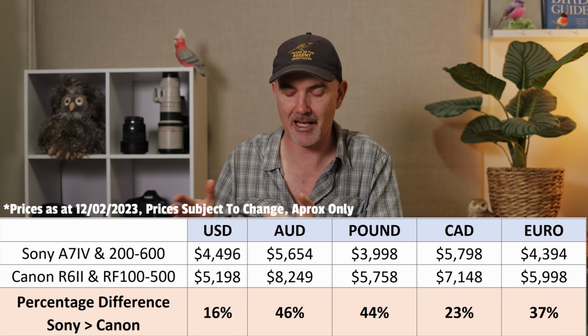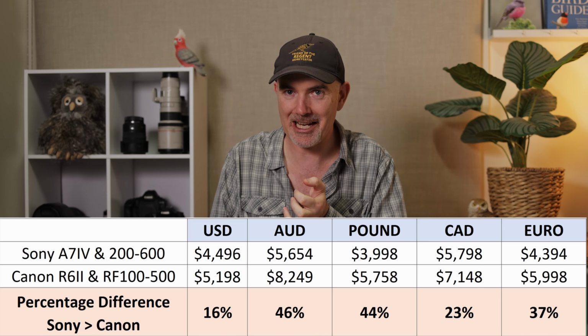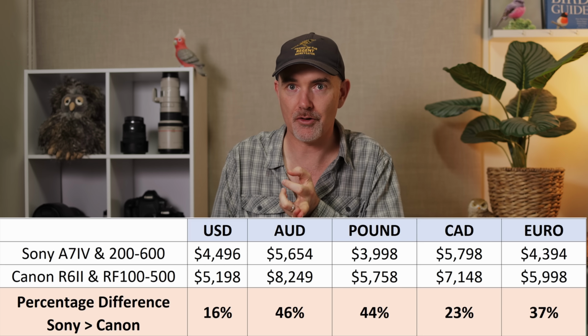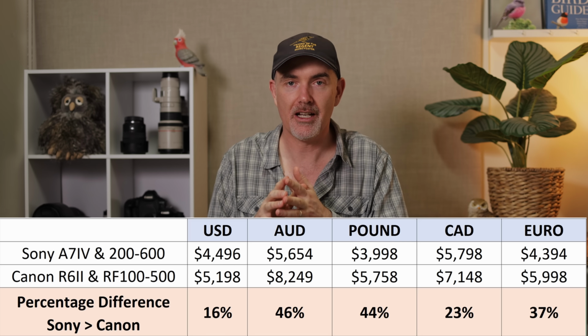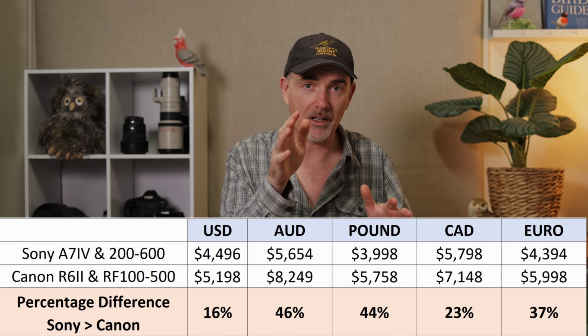And it's not just these lenses. There's a heap of other lenses and cameras where the Sony is significantly cheaper than the Canon equivalent. Now, I got curious and I wondered, is it just Australia or are there other markets that are the same? So I looked at the UK price, so I looked at the pound. I looked at the Canadian price. And I looked at the German price, the euro, just to see what the difference was. And I'll put it on the screen here. I'd love to know what it is in your market.